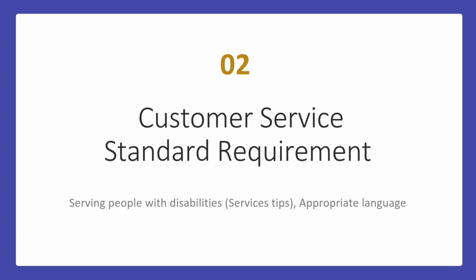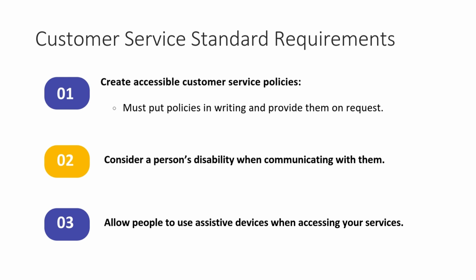Module 2. The Customer Service Standard Requirement. The customer service standard requires organizations and businesses to provide accessible customer service to people with disabilities. Meeting the following requirements prepares your organization to provide accessible customer service to people with all types of disabilities.